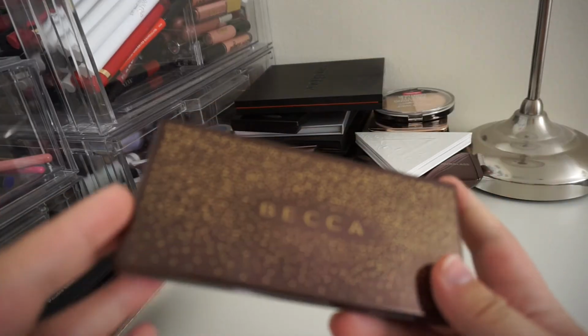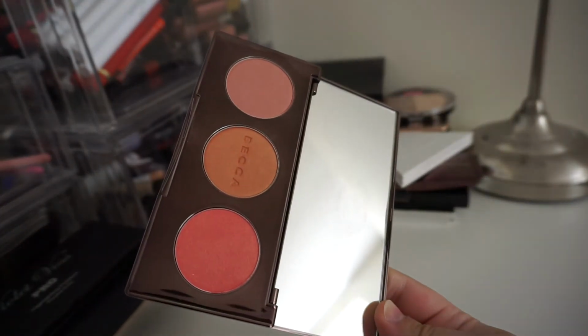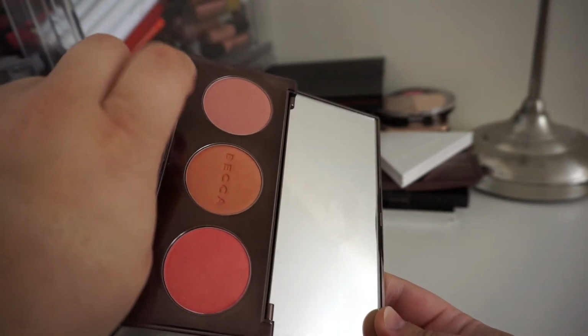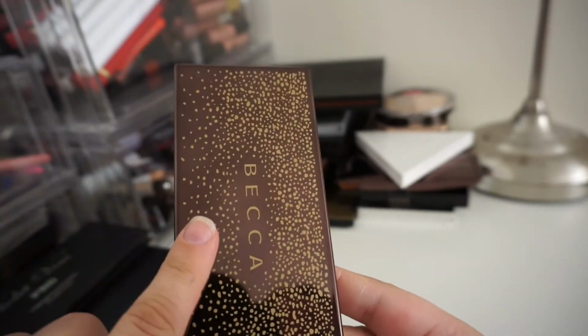Next, I have this Becca blush palette in Blushed with Light. I do like this palette, but I think I'm going to pass because the only thing I really use in here is this shade Wisteria, but the thing is this is limited only to the palette. But I think I have enough blushes similar to it that I can just go ahead and pass on this guy.